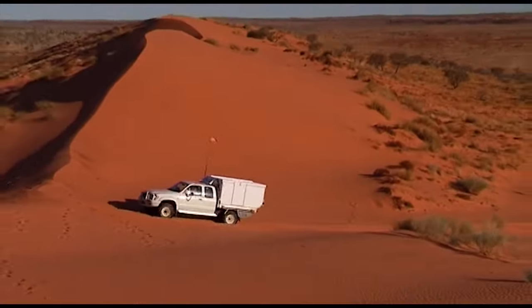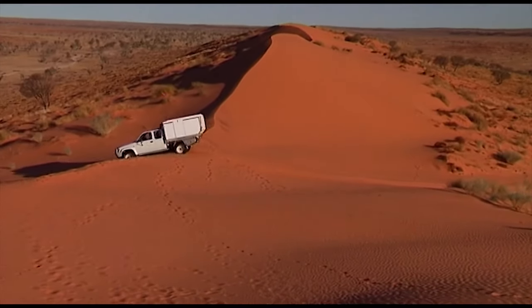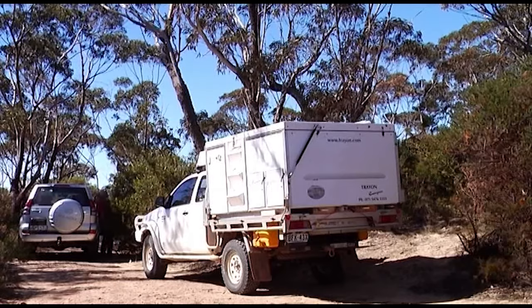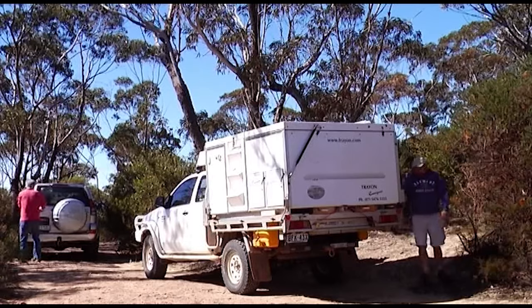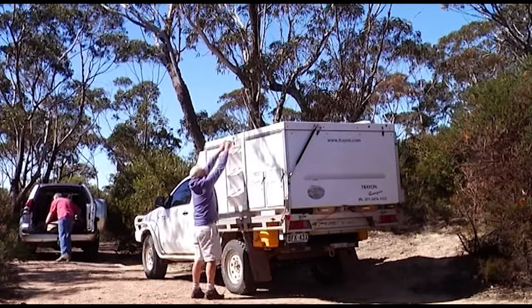And following that, a trip through the Simpson Desert with another Trayon faithful, and I've got to say that I was convinced. Not only did the lightweight Trayons handle the hammering that was dished out to them, when it came time to set up camp, my friends had set their Trayons up in just a couple of minutes and were sitting back having a drink and watching me hammering in my tent pegs.